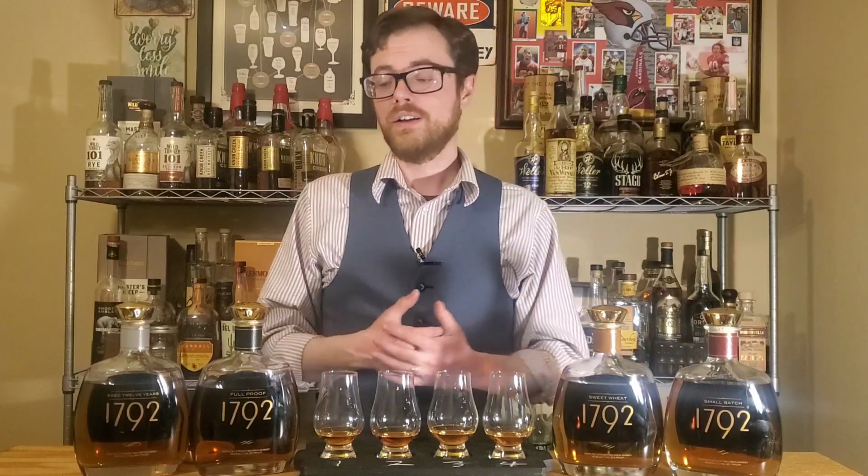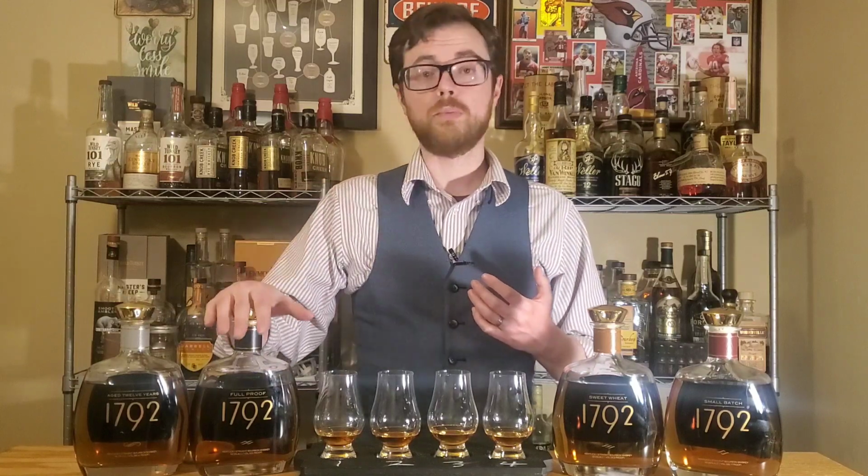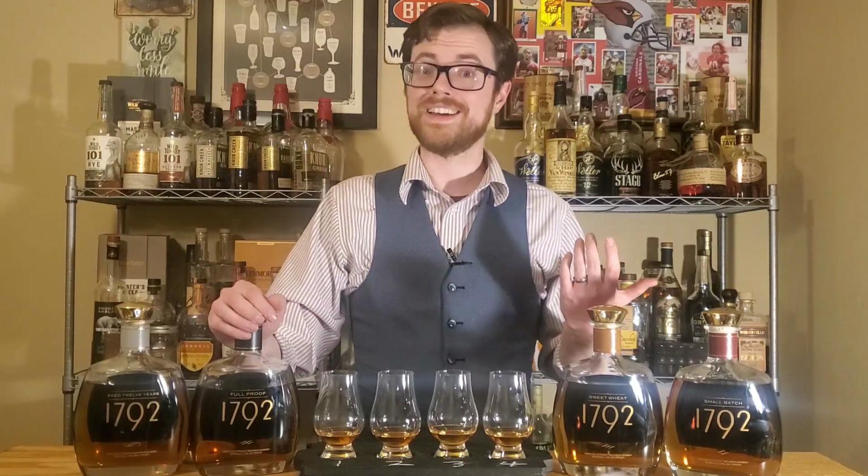They're all excellent. I actually think drinking them all next to each other really puts into perspective how good these bottles are. The only one that's readily available is the small batch. Anything else up here, you're probably going to have to hunt for a little bit. The full proof used to be one that you could find a lot more easily. Now it's becoming really hard to find, and I think I know why.